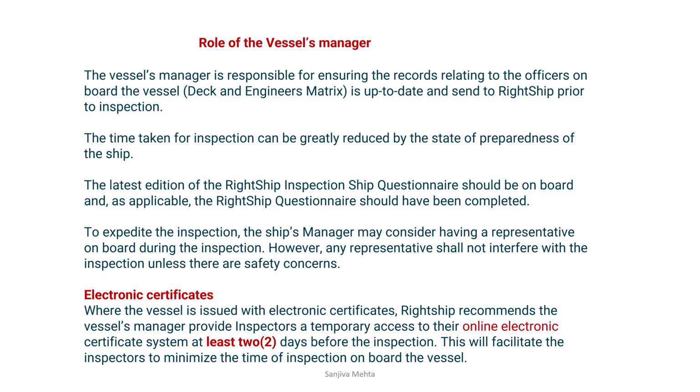To expedite the inspection, the ship manager may consider having a representative on board during the inspection. Many times, the vessel manager sends his representative, for example, a superintendent or marine manager, marine superintendent, whatever. However, any representative shall not interfere with the inspection unless there are safety concerns. But he is kind of an observer. Any person coming from the vessel manager's office or ship manager's office.